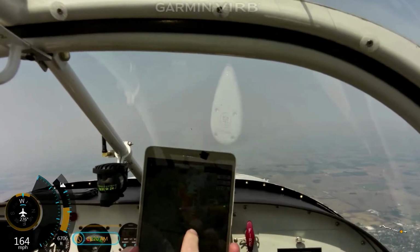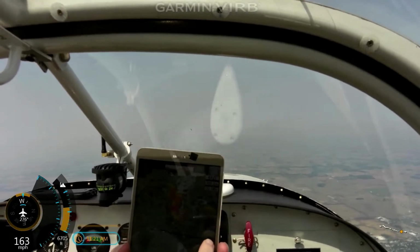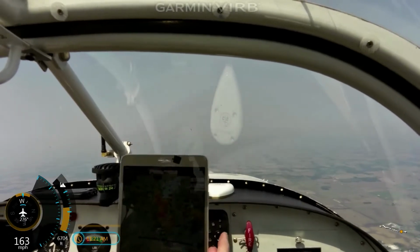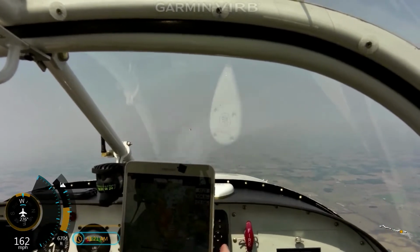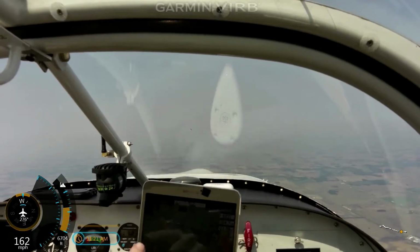One way or another. So I was going to go up along here, but I don't like the looks of that weather up there. I'm going to stay a little bit south, and we're just going to go to western Illinois. It's a 2-hour flight. That'll leave me with a lot of gas, and then I can decide what to handle.